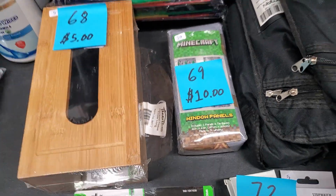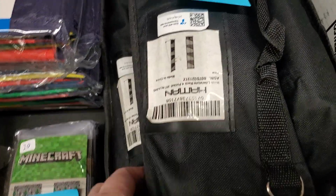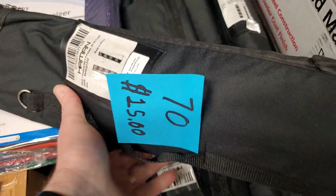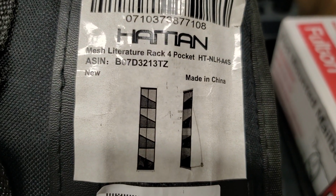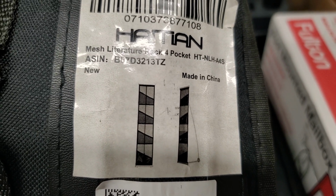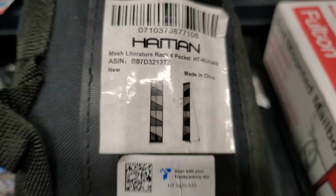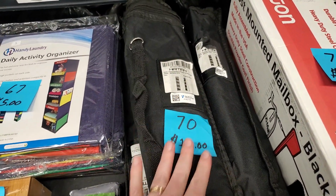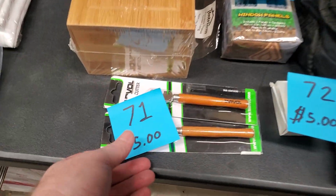Number 70 is these are awesome magazine holders. I don't know if you can zoom in real well on them, but it's a kit that basically will hold 8 separate pockets of regular size magazines or papers. You did a good job zooming in there. So I do have some listed on Hooked on Pickin, so if you want to see a larger picture, you can see them there, but you'll get to the bundled shipping if you buy them on the fire sale. $15. We have 6 available of those magazine portable holders, which would be really nice for display.